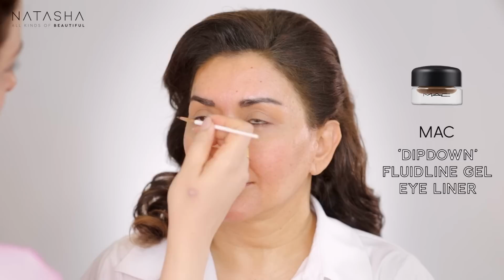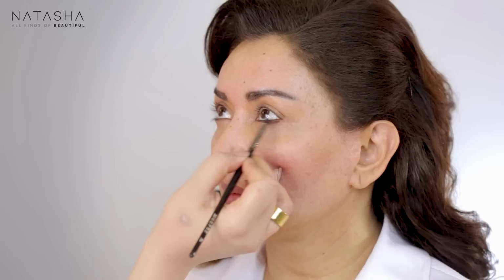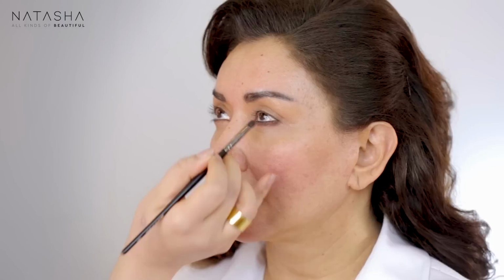You guys know if you've been watching my videos, I don't do eye makeup without my gel eyeliners. So I'm going to take some of it on my brush and I'm going to apply it inside the waterline with the same dip down, and I'm going to just gently also go under the eye with that. And then I'm going to build the same dip down very gently on top of her eye as well.